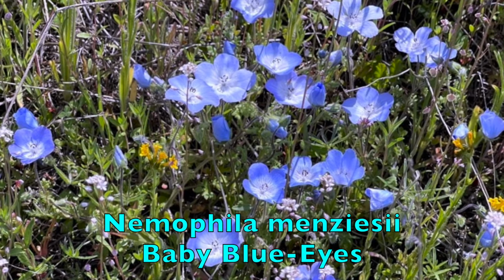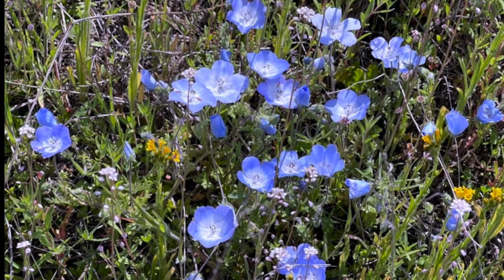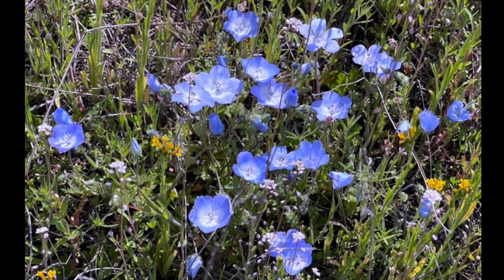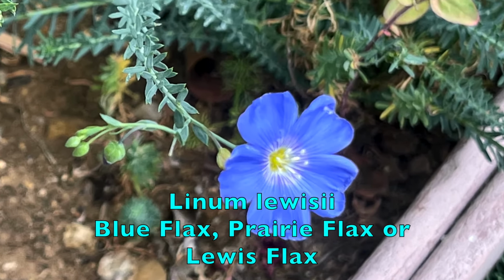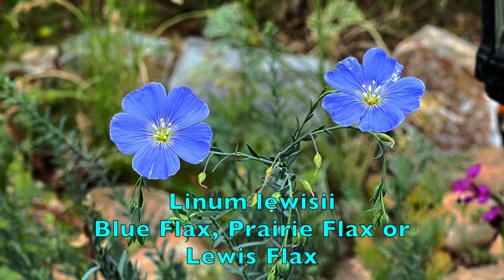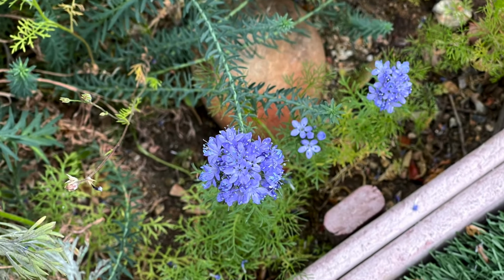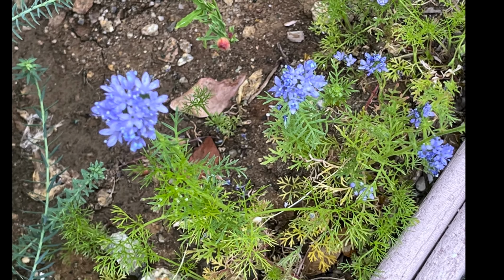We're into the blues, and this is baby blue eyes. All of my baby blue eyes have faded by now, but this photo is from a field trip several months back. Here is another true blue. This is blue flax, and it also goes by several other common names. This is blue gilia. In my garden, it frequently seems to pop up near the poppies.